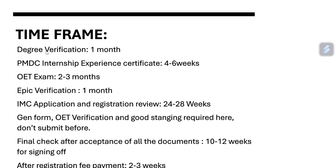Now this is the time frame, and first you need to verify your degree, which takes 1 month. This is from the EPIC account. Then the PMDC internship experience certificate, 4 to 6 weeks, also an average of 1 month. Then OET exam preparation and everything would take 2 to 3 months if you are a hard worker. Otherwise, I will give a tricky point about the OET exam in the end as well. Then EPIC verification will take 1 month as well.